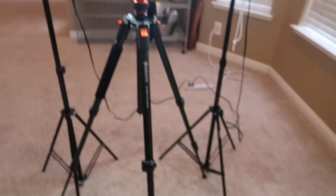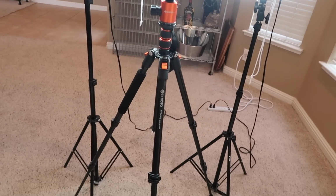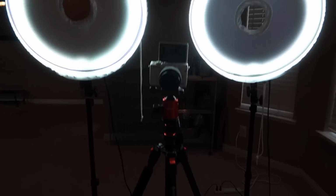So yeah, here is what the little setup looks like. I did change out the tripod just because I'm standing for this one. I need it to be taller. And we have the ring lights.